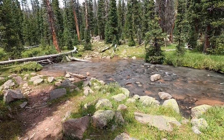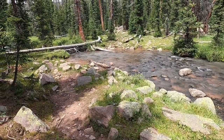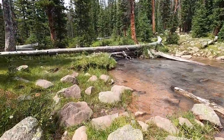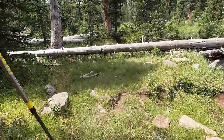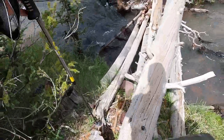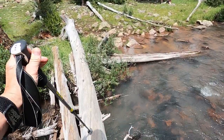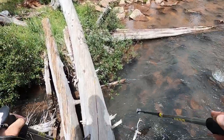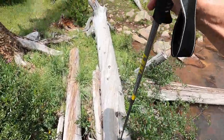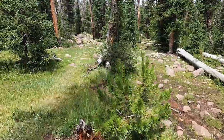Alright, so Krebs Creek, we gotta cross it, give it a whirl on those logs over there, conveniently placed. Stand by for the mayhem. This is where horses come in handy. We'll call that a success.